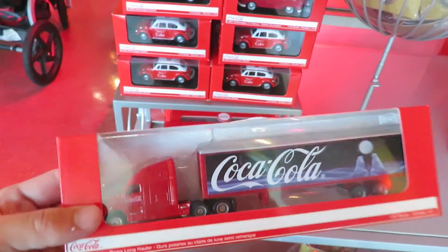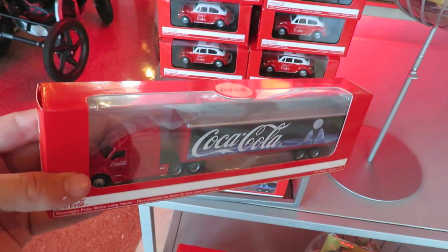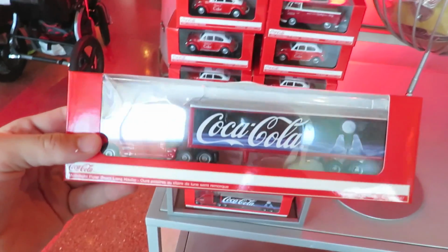But yeah, they have all kinds of different merchandise in here, even toy trucks and whatnot. So come in here, check it out, it's pretty cool. By the way, it's completely free. You don't have to pay. You just walk in, you get as many drinks as you want.